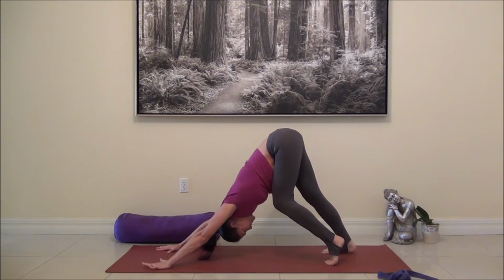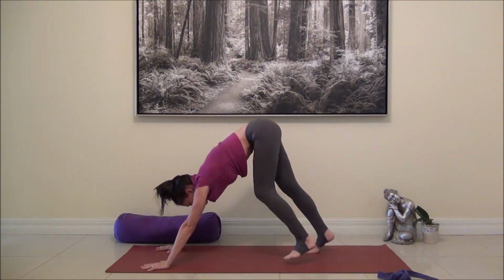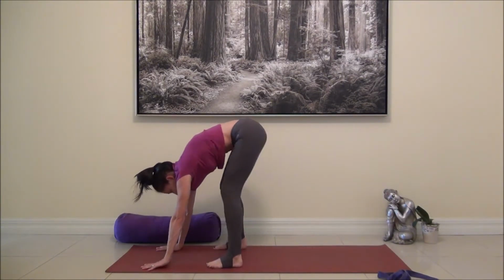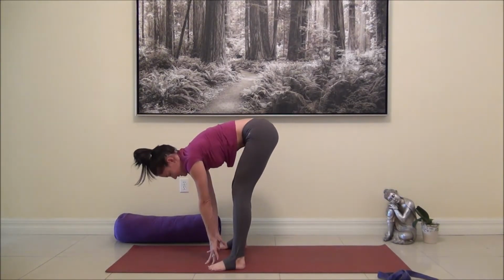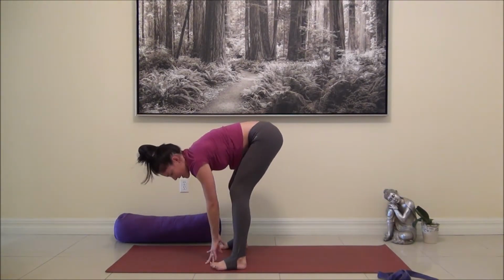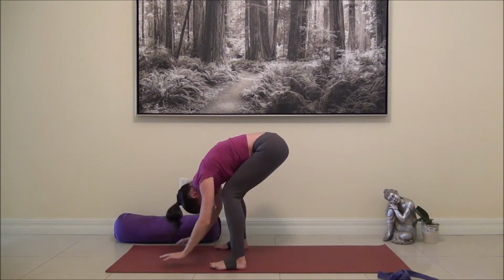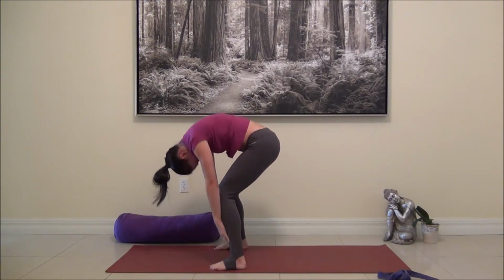Very nice. All right, let's take that gaze forward and just begin to kind of walk those feet forward. Keep them a little bit wider than you normally would for a forward fold. So let's take them maybe to the width of the mat. And just a nice little bend in the knees, let the booty kind of stick back, drop the head. Very nice. And then let's roll it up.